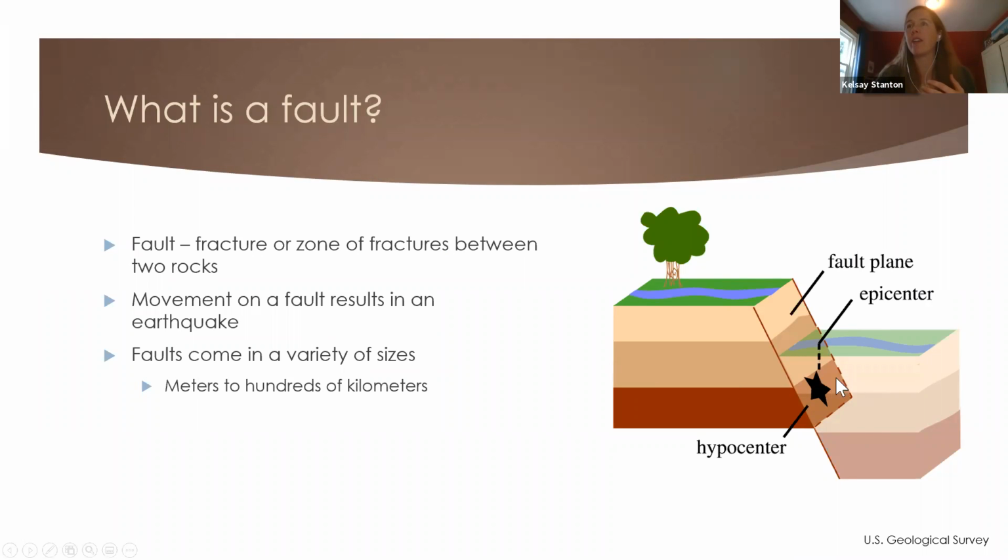So here we have 2 blocks of rock. Here's our fault plane. And when we have movement, we have an earthquake. It's at some depth. And we generally call that the hypocenter. It's at depth. And we project that up to the surface, and that's the epicenter. So when there's an earthquake, when we're talking about the epicenter, that's the projection of where the earthquake is on the surface of the Earth. And faults come in all kinds of sizes, from just a few meters up to hundreds of kilometers long.